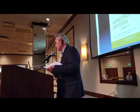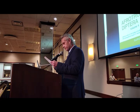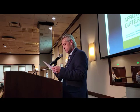To move on to Volume 4 then, this is now due for publication in 2024 and will include 12 chapters dealing with the Brachycera Calyptratae. Steve's cover image here is Sarcophaga stuckenbergi, which is endemic to Madagascar, and is fitting as the manual series is dedicated to the late Brian Stuckenberg.